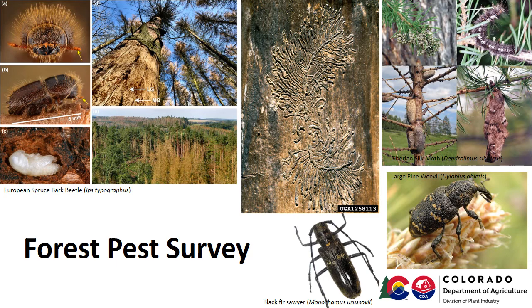Some of the pests that we survey for within this survey are shown here, like the European spruce bark beetle, the Siberian silk moth, the large pine weevil, and the black fir sawyer. And some of these pictures show the vast amounts of damage that these pests can inflict on our forests.